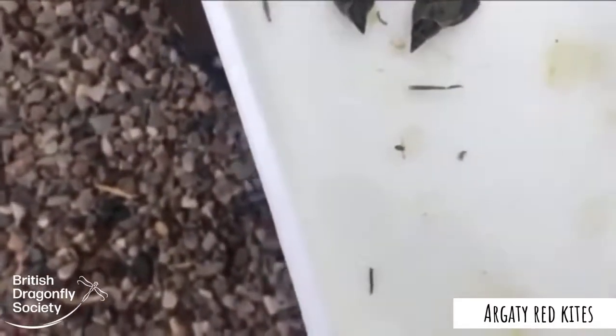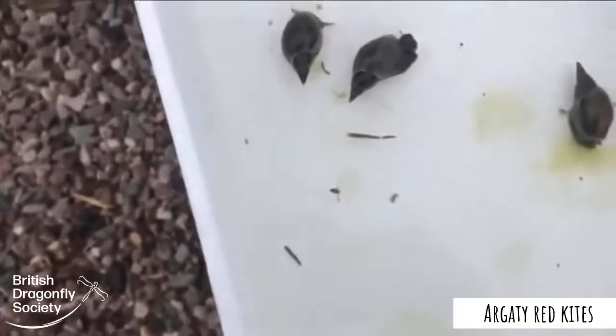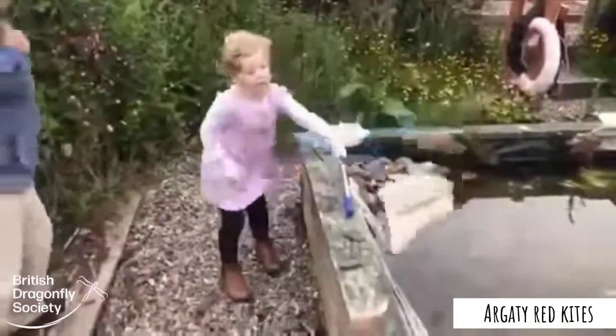Rowie, do you remember about the back swimmers? Do you want to come and tell everyone about that? Now, Rowie doesn't like back swimmers very much, do you, Rowie? Find them a wee bit scary. Why are they scary?